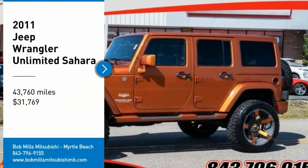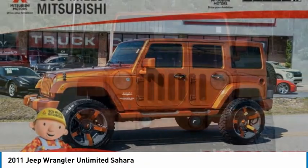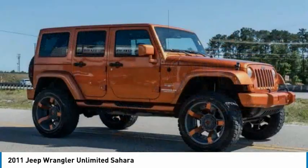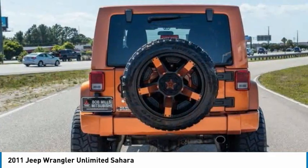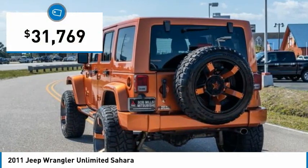Take a ride in the 2011 Jeep Wrangler Unlimited. The Jeep Wrangler Unlimited is an on- and off-road capable vehicle that was made for you to enjoy. Stylish, rugged, and comfortable, all traits of the Wrangler that let you decide where you want to go and how you want to get there, and is priced below $35,000.